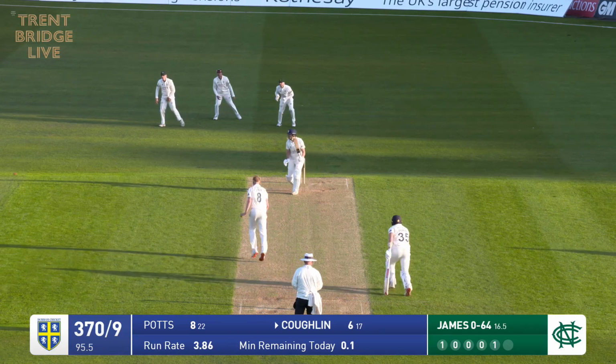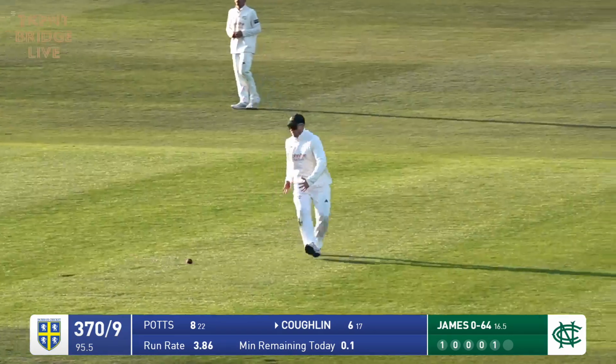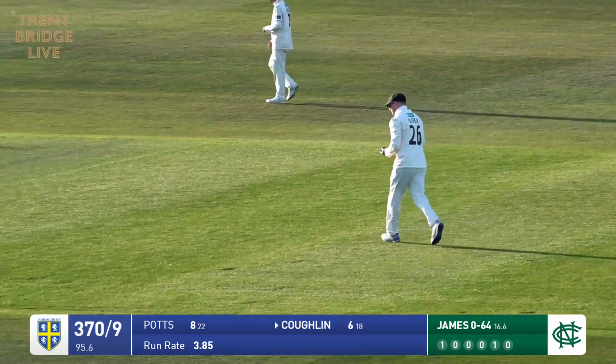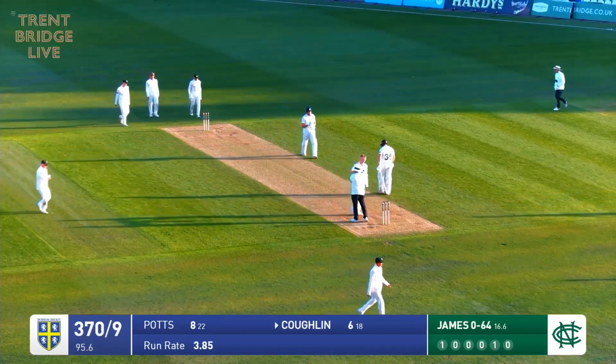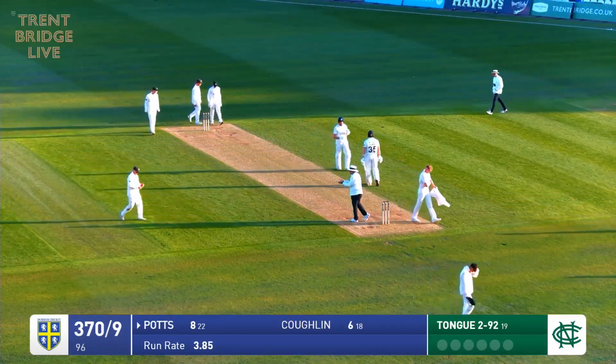Last ball of the day, pushed into the offside. Coghlan says no, and that, ladies and gentlemen, will be our allocation for the day. Matthew Potts 8 not out, Paul Coghlan 6 not out.